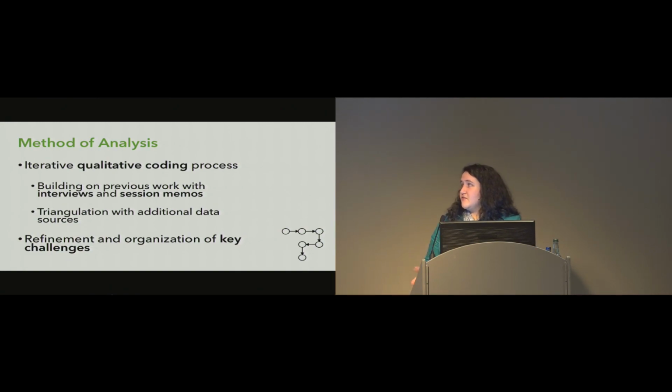How we analyzed was through an iterative qualitative coding process. We built on previous work in terms of a qualitative coding scheme that was created through repeated revisions and triangulation with additional data sources, such as our meeting notes. Then over time, discussing with the different project team members and the different coders, we refined the code book, and then proceeded to the final key challenges that we discovered.